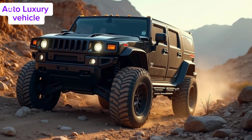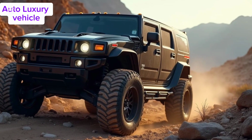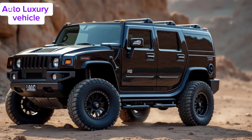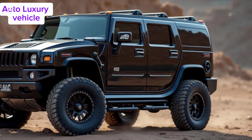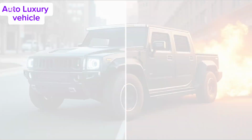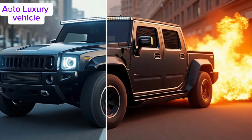And when it comes to off-roading, this thing is a tank. You've got four-wheel drive, locking differentials, a height-adjustable suspension, and yes, a crab walk mode, just like the Hummer EV, letting you move diagonally to maneuver tight spots.